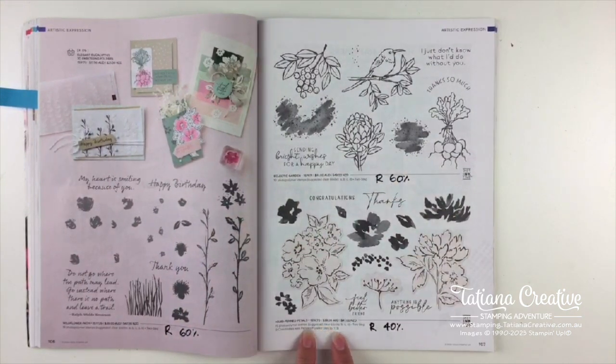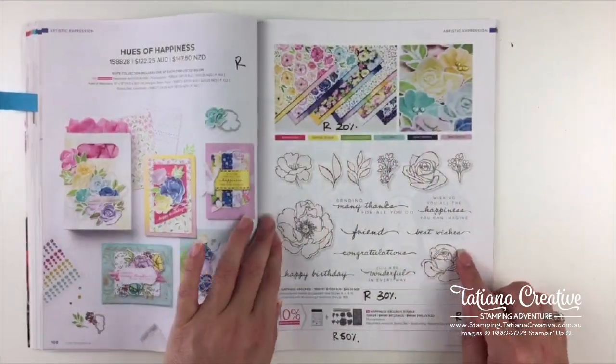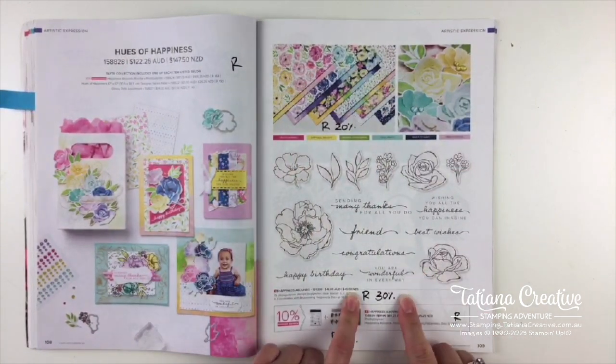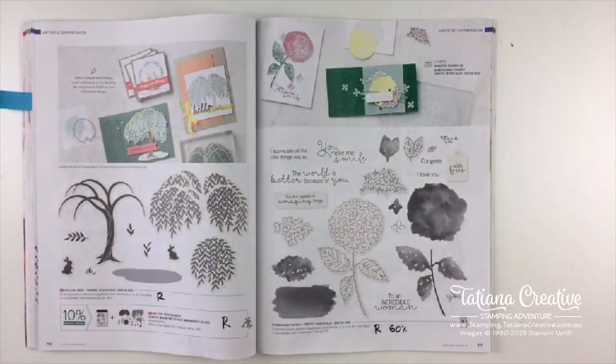Hand Pen Petals is retiring with 40% off. The Hues of Happiness DSP will be 20% off. The stamp set will retire with 30% off, and the dies will have 50% off. I love it when there's a big discount on dies.